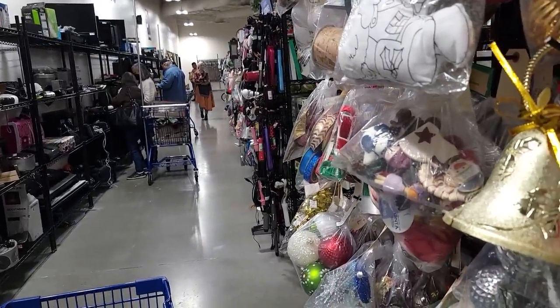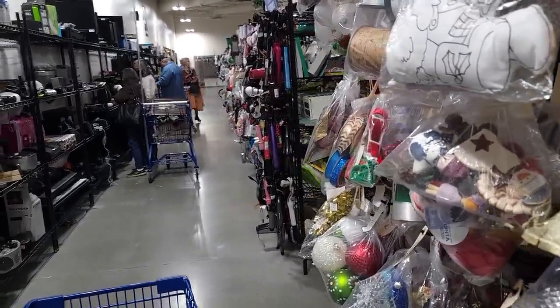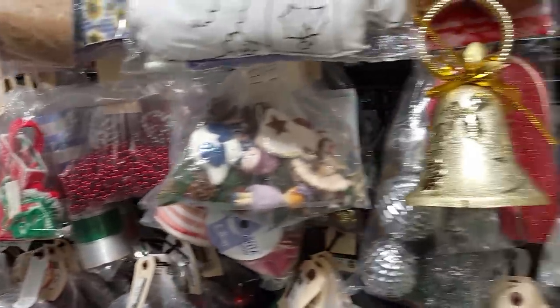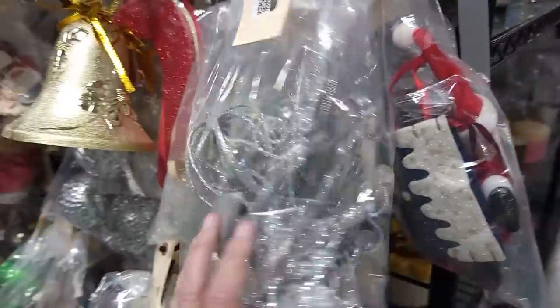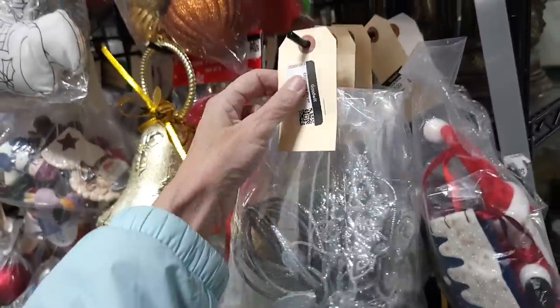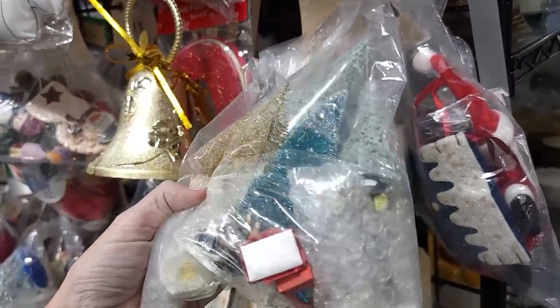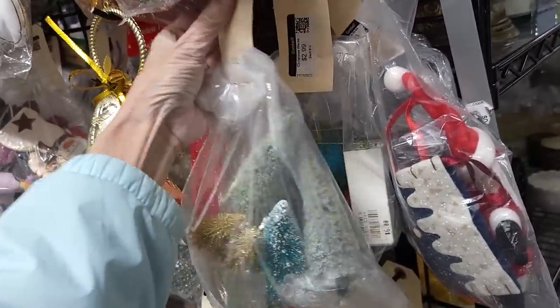I believe it's safe. Oh yeah, it is a blow dryer. It is a blow dryer being tested. Okay, I see some trees. What was I saying? Oh yes, I was talking about doing choice lots on Whatnot. I'm having a lot of fun with that. I really like the little bottle brush trees in here. This whole bag is only $1.99. I'm gonna grab those.